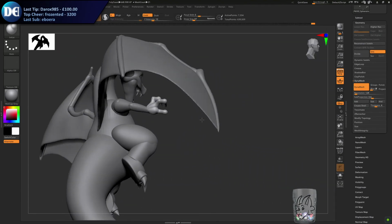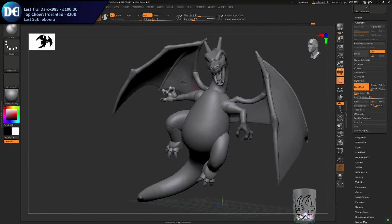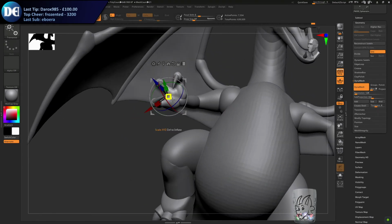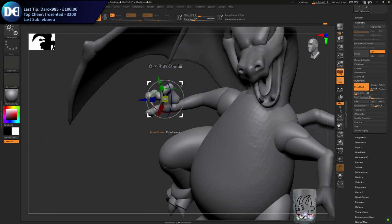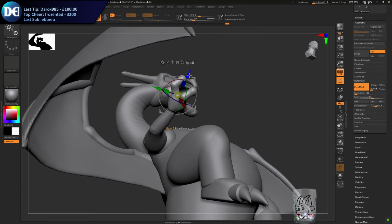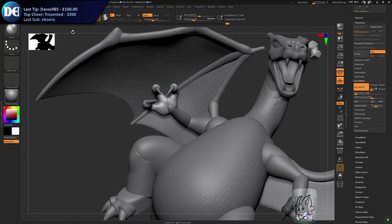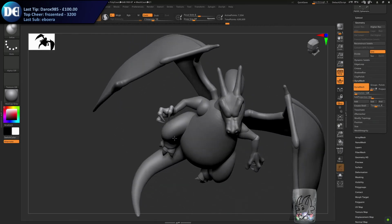Okay, that's a much better looking position. It still looks a bit funky, but it's better. It's improving. Maybe if I just point it downwards. Bearing in mind, I will still be adjusting the way that the claws are pointed. Okay, yeah, that I think is a lot better.